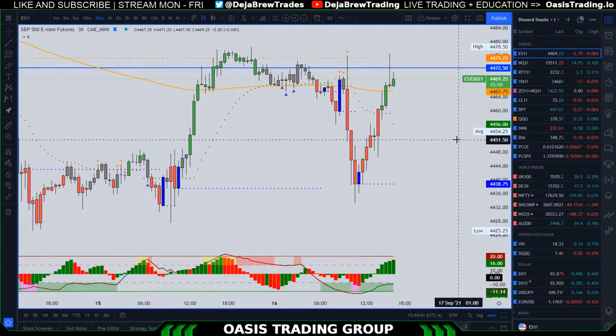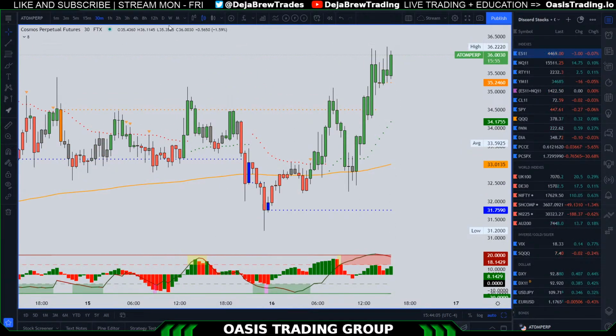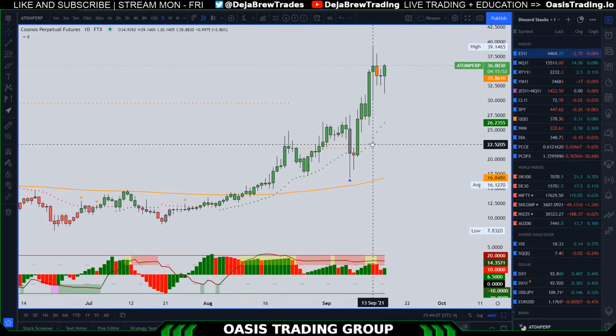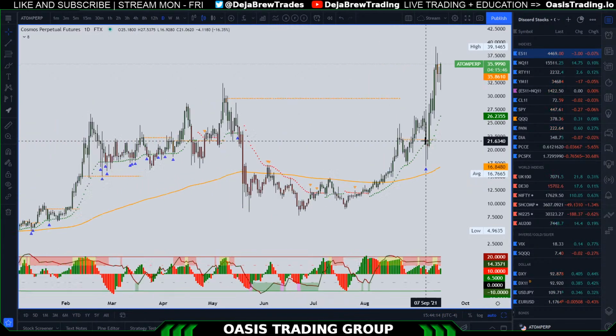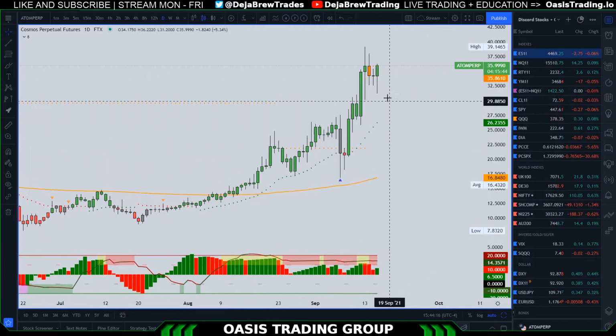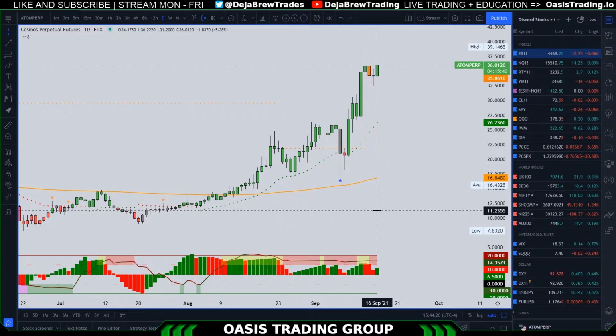Can I check Adam and Avax? Let's take a look. Adam looks pretty good. Nice little 30-minute breakout. Yeah, the daily's fire. If Adam closes above that pivot, that looks good. That's a clean chart. Lows above the pivot at 36. Probably go to like 40.